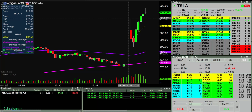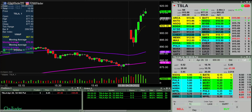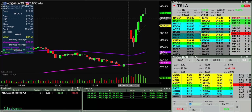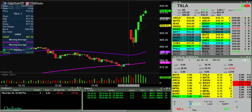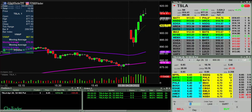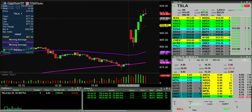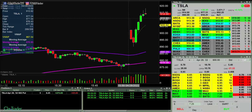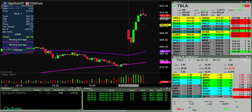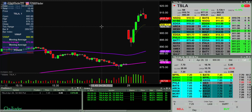Let's see if this thing does want to come down. $9.13 is going to be a key breakdown area. There we go. How am I not getting there? Okay. 375. That was tricky. No doubt about it. That was a very tricky one.